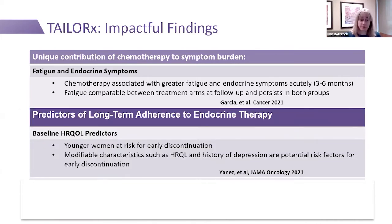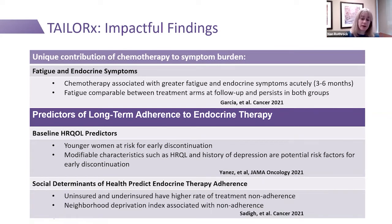Another study looked at predictors of that long-term adherence to endocrine therapy and found that it was baseline health-related quality of life, specifically physical well-being, a history of depression, and younger age that were associated with early discontinuation. Another finding from TAILOR-X was that social determinants of health, specifically being uninsured or underinsured and living in a neighborhood with higher neighborhood deprivation, were associated with endocrine therapy non-adherence.